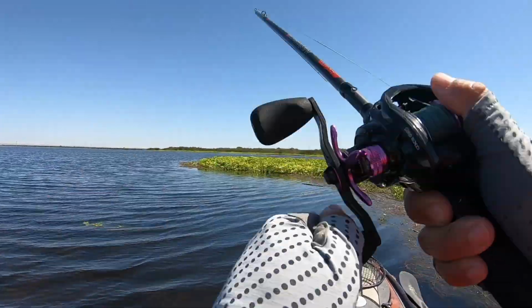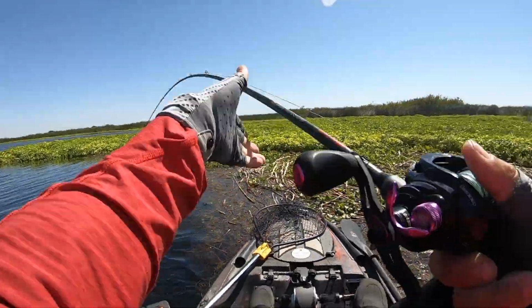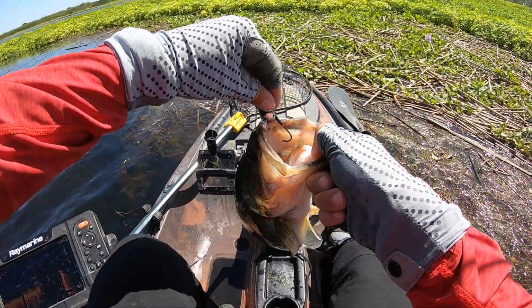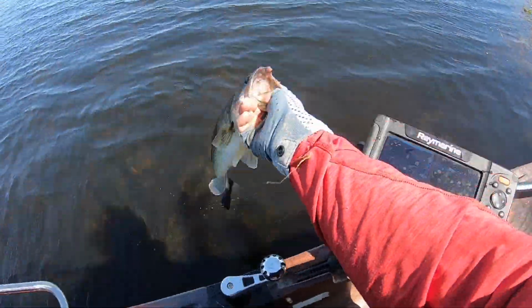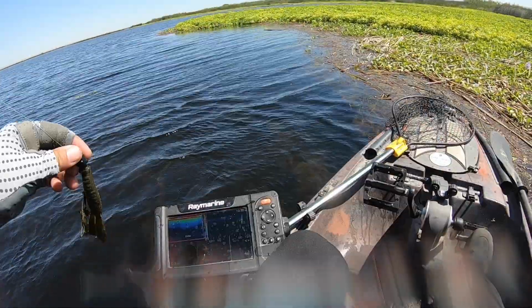Got that one. Little dangle. Yeah, see, these were the fish we were seeing follow the gilly out front of the mats. They weren't committing to it, but we could get them to show themselves. You know, solid. I'll say this, the fish are cooperating today.